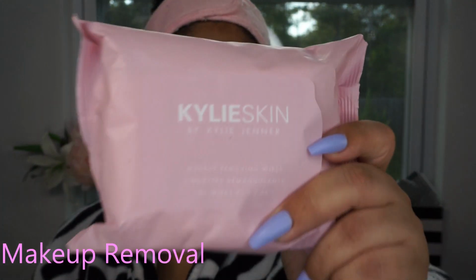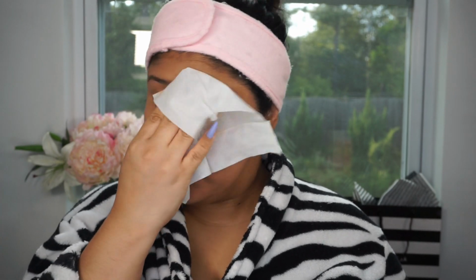Today I'm using Kylie Skin makeup remover wipes, and most of the time I like to use rose oil infused makeup removers, or if not, I infuse with my own rose oil. This is what I'm doing because my skin is so delicate. Today I'm not wearing that much makeup because it's summer, it's hot outside, and we have to wear masks, so I don't like too much makeup. It's just a tinted moisturizer that I'm using.